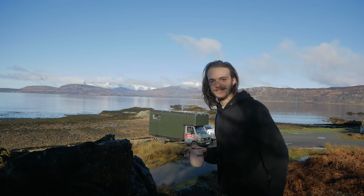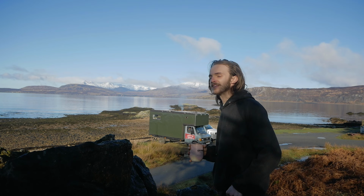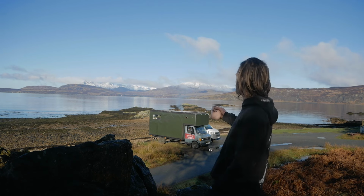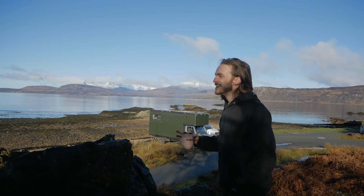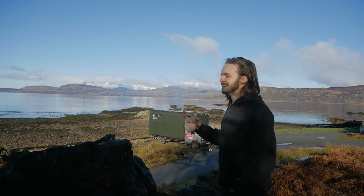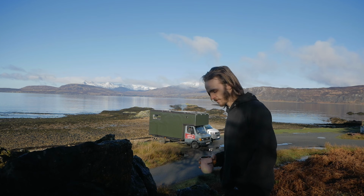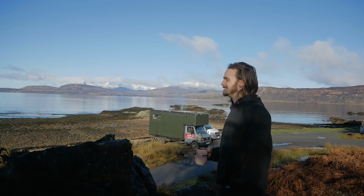I'm falling all over these rocks here, but I thought this would be a nice shot. Yeah, and it's a beautiful, beautiful day we've woken up to. No wind. It's just nice. I think in a few days on Tuesday it's meant to be quite windy, but for now we're just enjoying it. Enjoying Skye.